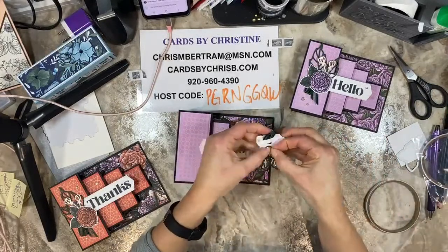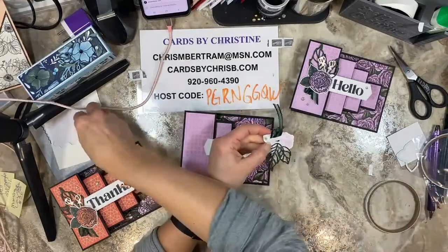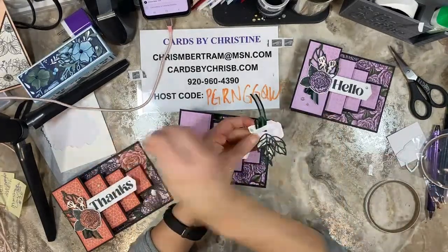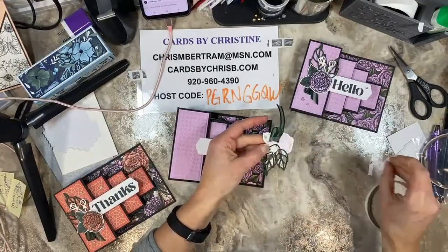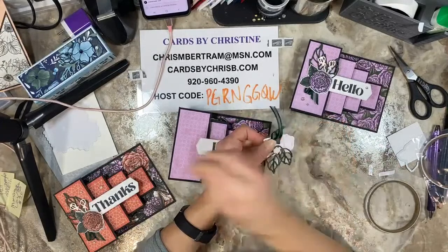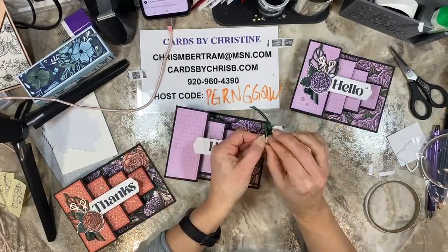I'm going to put a little more tear and tape right over the top so that stuff doesn't want to come loose. And grab a couple dimensionals. We're going to pop this up. I think I'm going to pick that off and put another dimensional right there. And one more. You guys, four big dimensionals back here. Wow. Okay, we're going to pop this up.